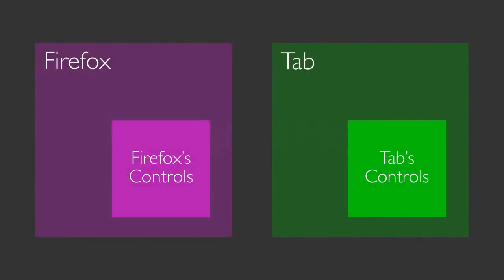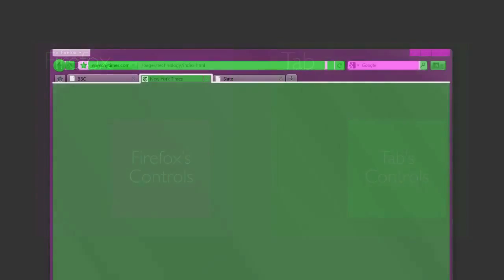There are 4 distinct reasons why we feel tabs on top is a better interface, and we'll be going through each of those specifically. The first one's the conceptual model. To help visualize this, let's render all of the controls that are related to the browser window in purple, and all the controls that are related to the particular tab in green. So here we see the color coding applied to the layout of having tabs on bottom.